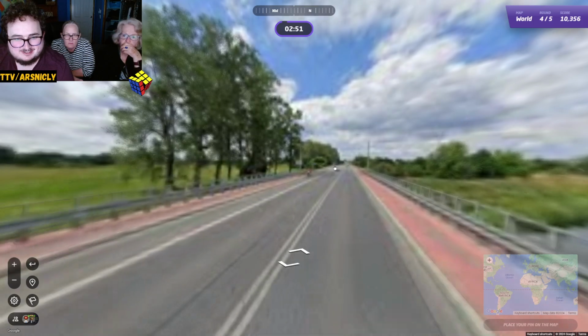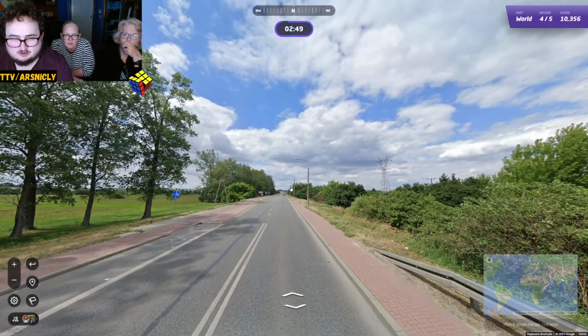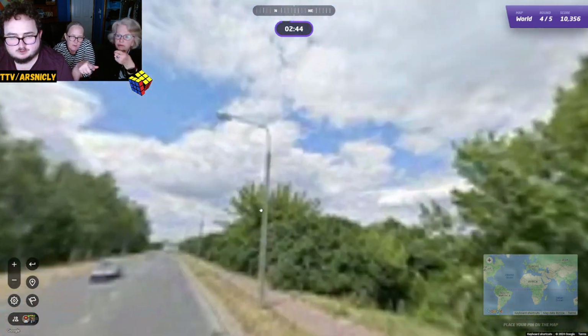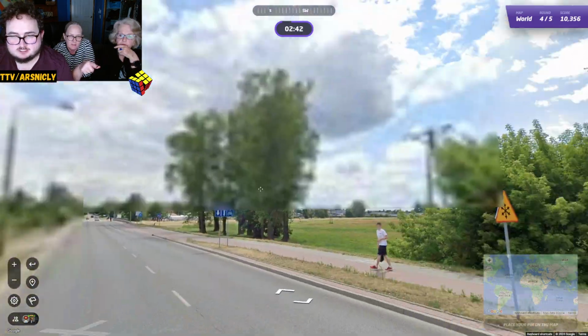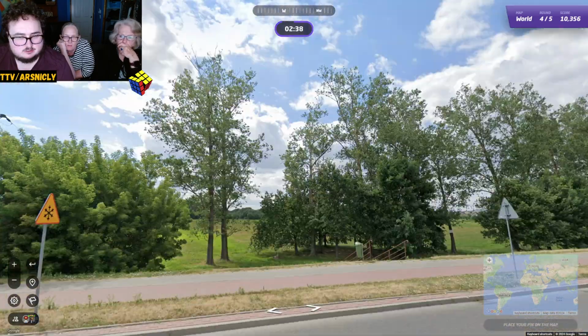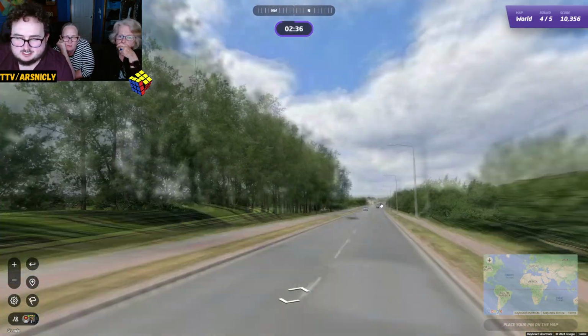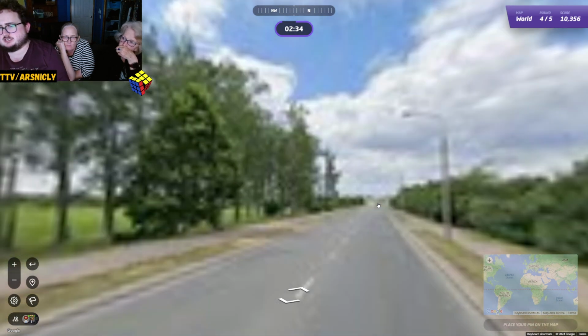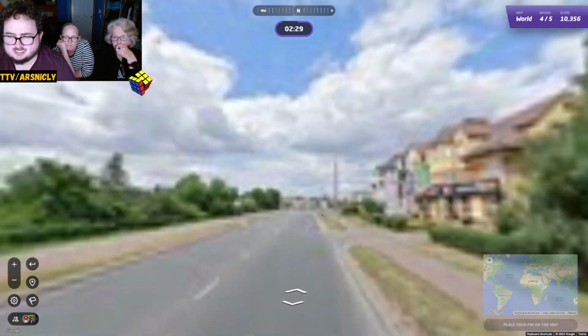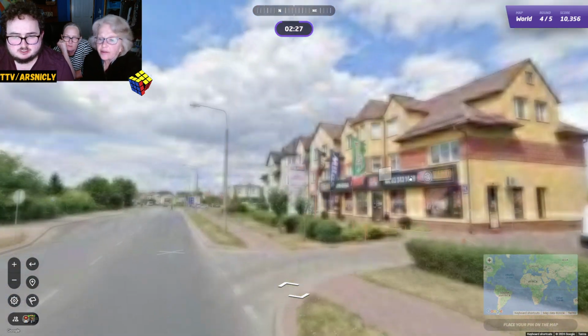What are we in Europe now? Yeah, we're in Europe. I think it's Poland. See the A-shaped poles? No, not those, that's the other side. David, what's that one on the other side? There's one. Oh, yeah. Electrical pole. Normally, Romania, Hungary, Poland. But that didn't look like a Polish giveaway sign, and it was yellow, too. Which is weird.